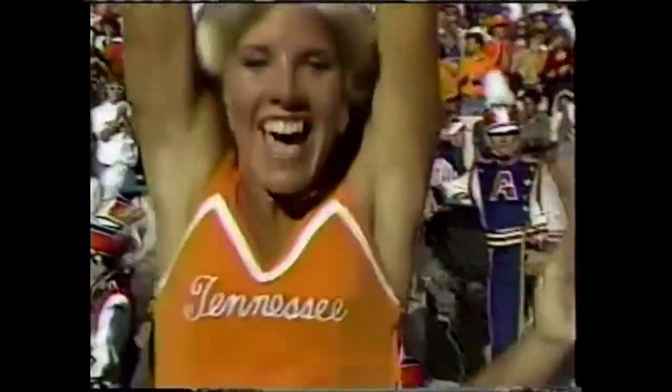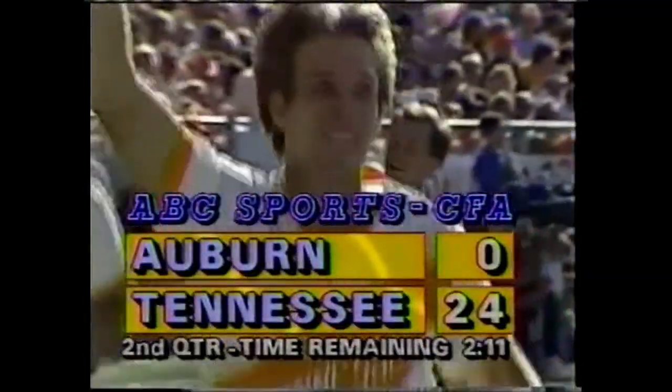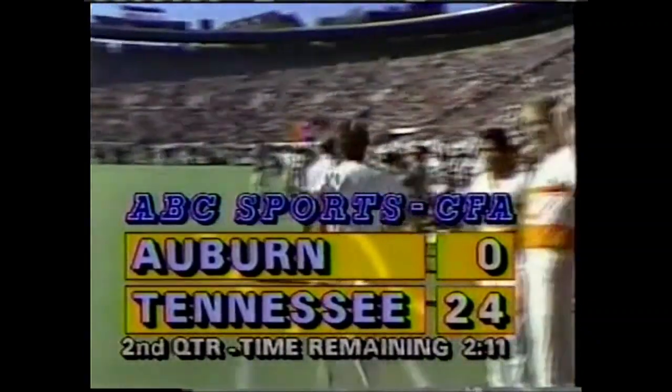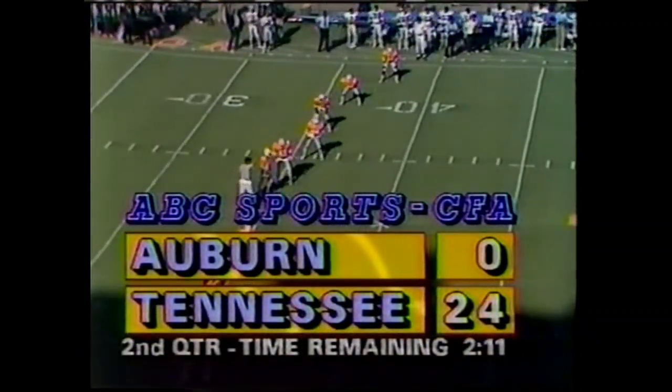Here's the Volunteer campus. Now, was it 1980? They beat them 42-0. That was the year before Pat Dye came to Auburn. Yep. Auburn's run off 3 in a row. It's been a long time since any team has beaten Tennessee 4 years in a row. Long time.